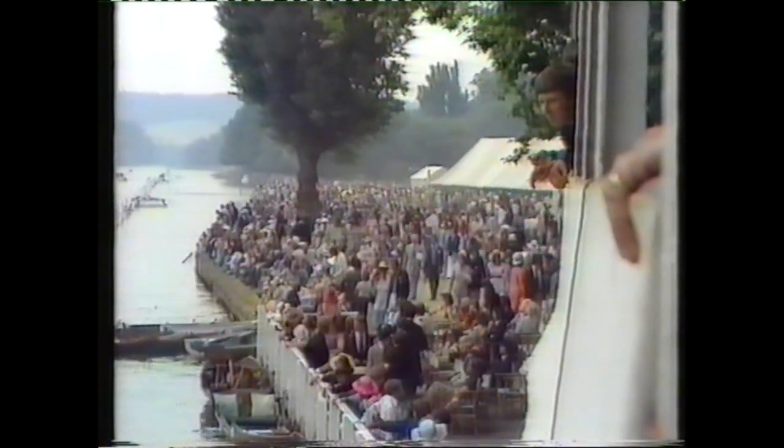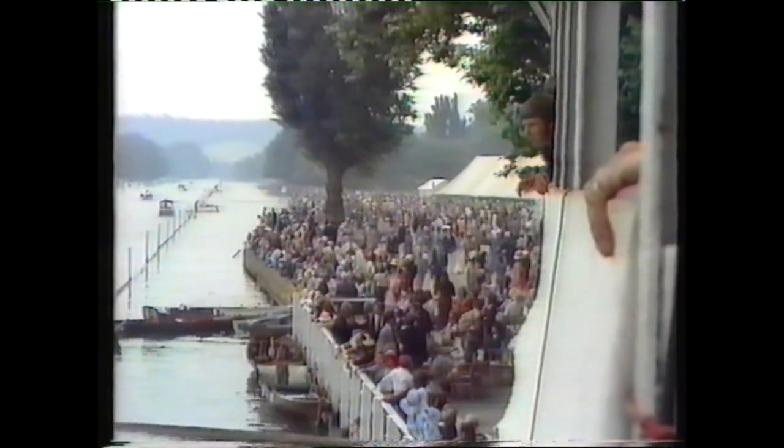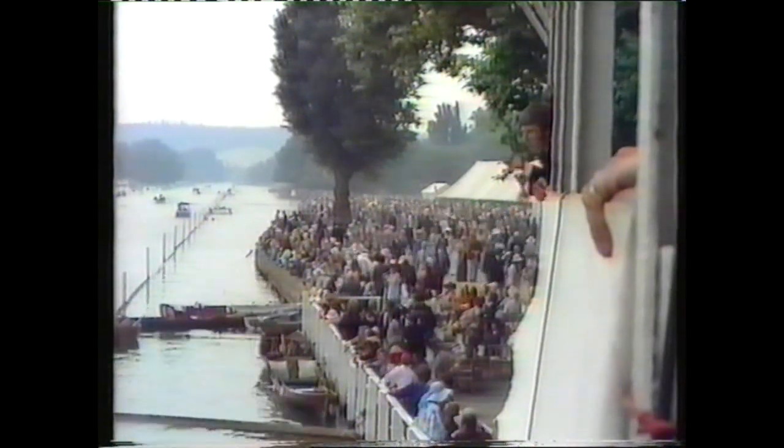We're just waiting now the final of the Stewards, which will be a unique event for Thames tradesmen if they can pull this off. There we have the course, this difficult course, and here we have now the race we've been waiting for.